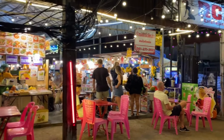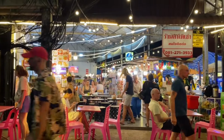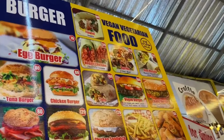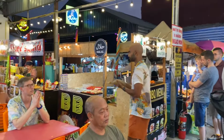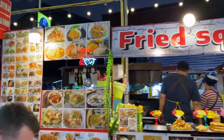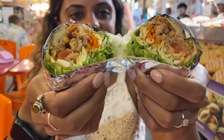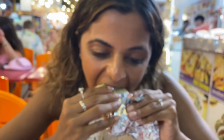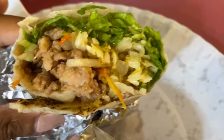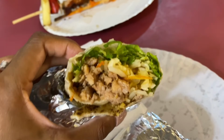So we've come to this little street food area, which is just along the normal street, Ao Nang Street, but it's got a load of cute little stalls, so we're going to go check it out. I'm just going for the vegan chicken wrap here. They've got a whole section on vegan and vegetarian food. Vegan chicken wrap with hummus and hot chili sauce, and it was 120 baht, which is £3.